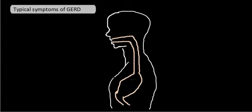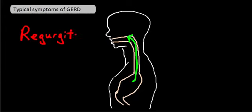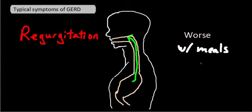Sometimes, stomach acid can reflux all the way up the esophagus and into the back of a person's throat. This is called regurgitation. When this happens, the individual tastes a very sour, acidic fluid in the back of their throat and might even have the sensation of something coming up their esophagus. These symptoms are also made worse either with or after meals or with lying down at night.